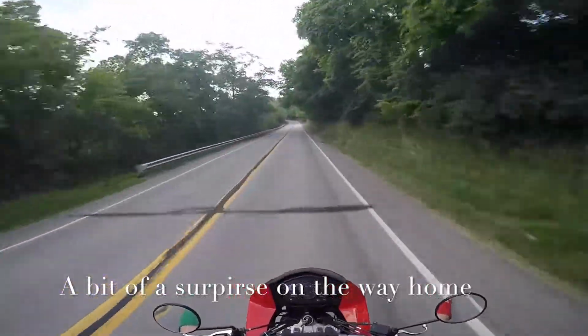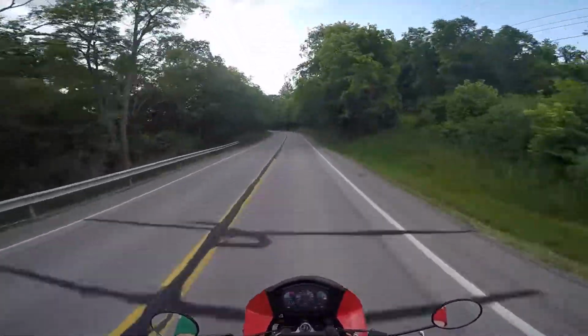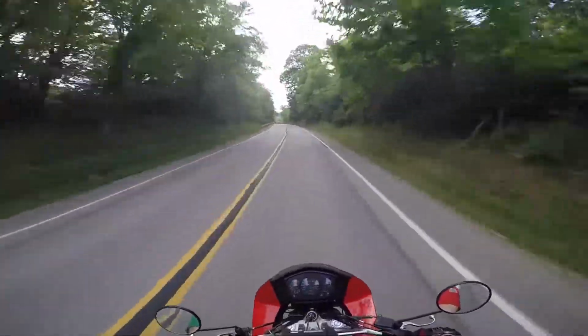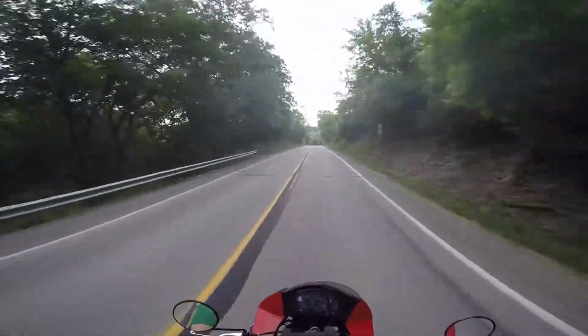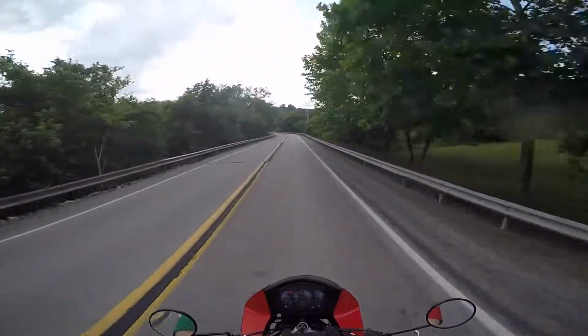Another thing that was really weird when I first got these tires, like the first 10 to 15 miles, the rear end felt really, really choppy. And I was like, wow, what is this? The rear end has calmed way down. It's not as choppy as it was, which is a good thing.